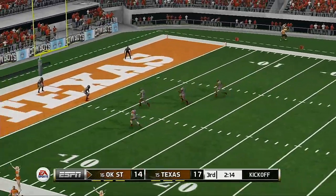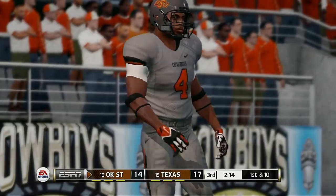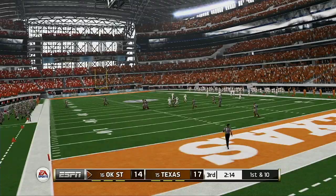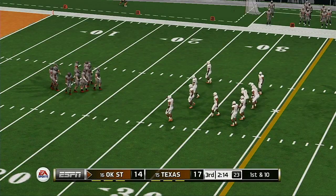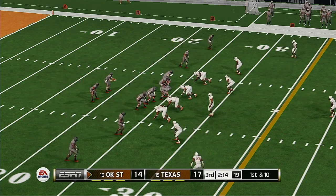Everyone's all lined up and ready for the kickoff. And it goes into the end zone, down for a touchback. There's still plenty of time to keep running their offense as usual here. I don't think they need to feel any anxiety about trailing.